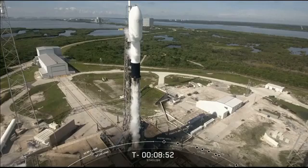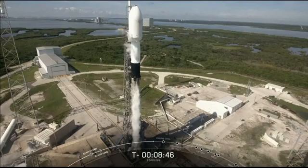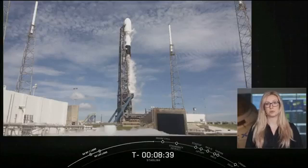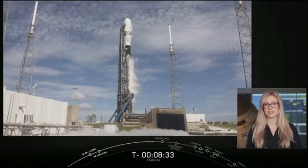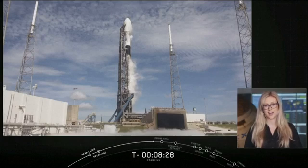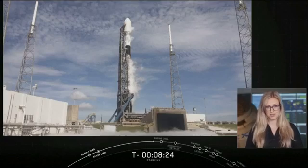Now, in order to make room for those 3 rideshare passengers, we will be launching 58 Starlink satellites today into low Earth orbit instead of the usual 60, as we have done in the past. Planet's SkySats will deploy in 3 sequential maneuvers beginning at about 12.5 minutes after liftoff, and the Starlink satellites will deploy at 46 minutes after liftoff. So at this point, we're at just under 8.5 minutes until liftoff, and right now all systems are go for an on-time liftoff this morning.